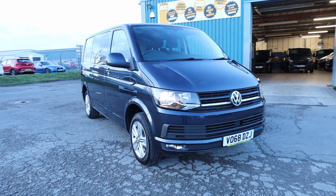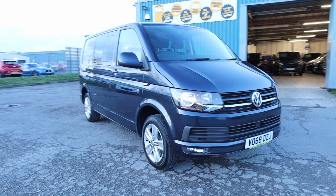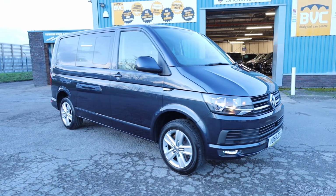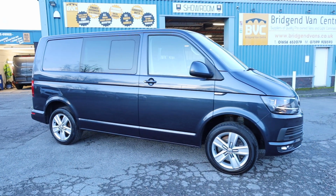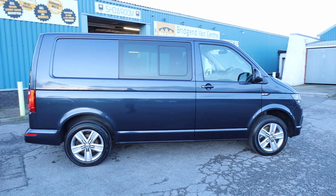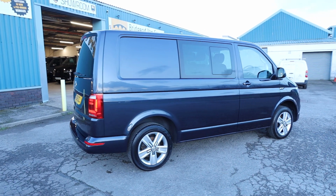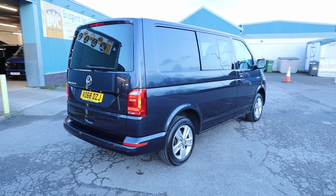Here we have for sale our 2018, on a 68 plate, Volkswagen Transporter. This is a T6, which is the shape, the 6th generation of Transporter. This is a T32, meaning it's got a 3.2 ton gross vehicle weight. This has got the 2 litre TDI Euro 6 diesel engine producing 150 PS, and in this van is accompanied with a 6-speed manual gearbox. And this is the short wheelbase, or L1, Highline Kombi van.